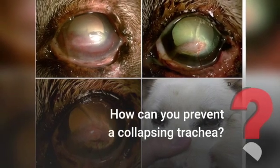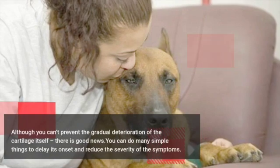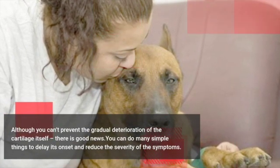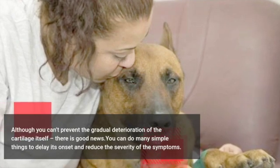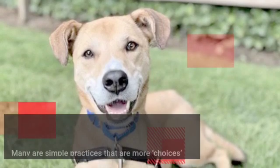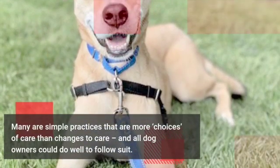How can you prevent a collapsing trachea? Although you can't prevent the gradual deterioration of the cartilage itself, there is good news. You can do many simple things to delay its onset and reduce the severity of the symptoms. Many are simple practices that are more choices of care than changes to care, and all dog owners could do well to follow suit.